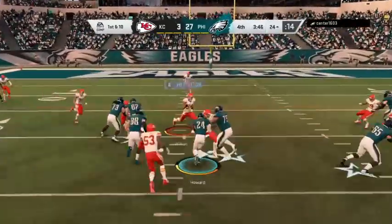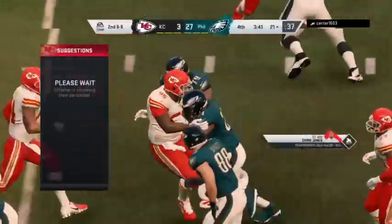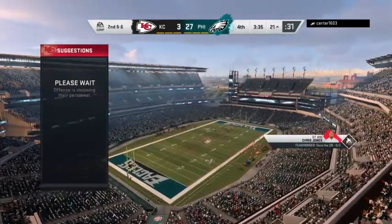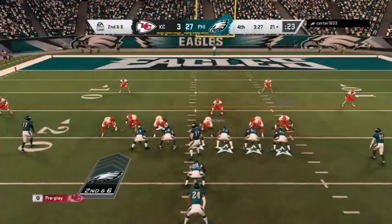A give to Howard. They'll be brought down at the 21 after a pickup of 4. A nice inside run sets up a very manageable 2nd down. A very solid gain on that play. The run got 4. Now they deal with a 2nd and 6.